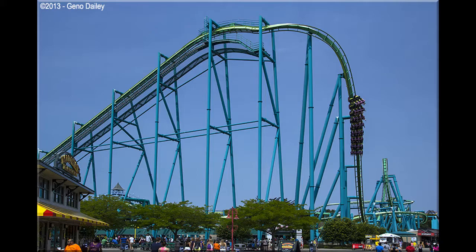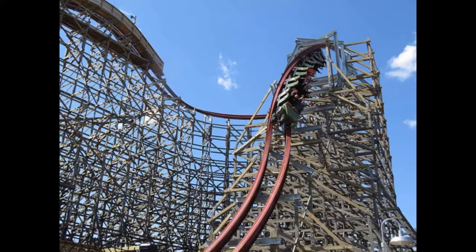For the fourth one, it is gonna be Twisted Timber's first drop, the barrel roll drop. RMC has found a way to put airtime into this drop. It's such a different experience, and I didn't expect it at first. I didn't even know that barrel roll drops gave airtime, because the only one was Storm Chaser. But I rode this coaster back in 2018 when it opened, and I was quite surprised at what that barrel roll drop provided, and I thought it was actually one of the best parts of the ride.